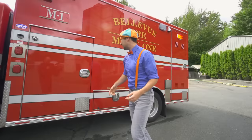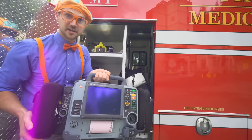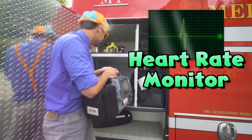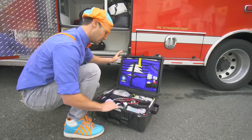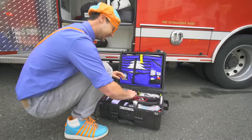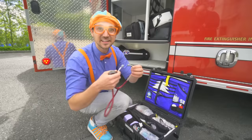Oh, check out this compartment. I wonder what's inside. Oh, hey. This right here is a heart rate monitor. It gives all the medics the information about your heart. And this is a medical unit pack. Whoa, there's so many interesting things in here. Whoa, hey, like a stethoscope. Whoa, I could hear my heartbeat. Wow, that is so interesting.